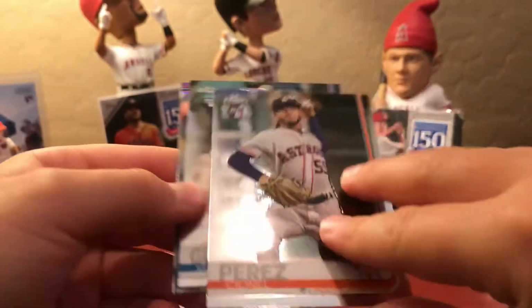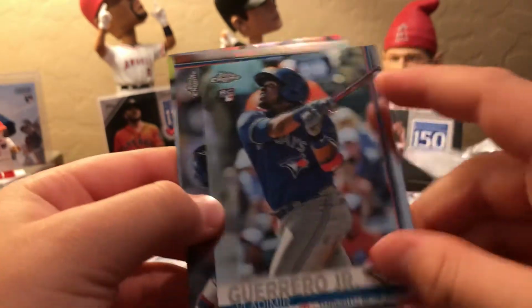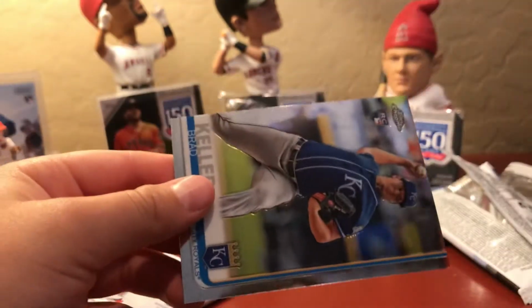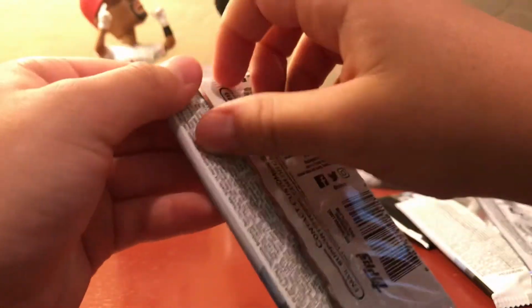Colon Perez, rookie card. Vladimir Guerrero Jr. Whoa, another Vlad? Sweet. We got two Vlads. 201. Nice. Ozzie Albies. Hopefully we get another big rookie. And Brad Keller. Two Vladimirs, that's sweet. Luckily I didn't drop that one. Which one was the refractor? Usually these packs have one refractor. The Ozzie Albies was the refractor.